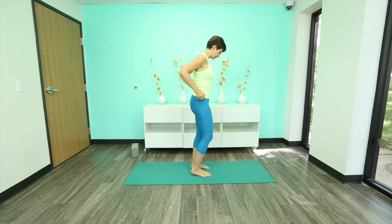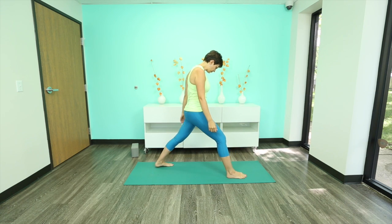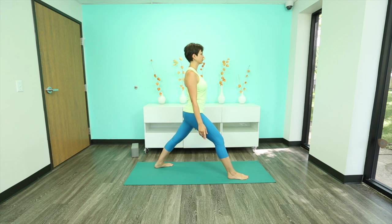Step your right foot forward, turn your left foot back. Make sure that your hips are pointing forward. And also make sure that your feet are not in one line.